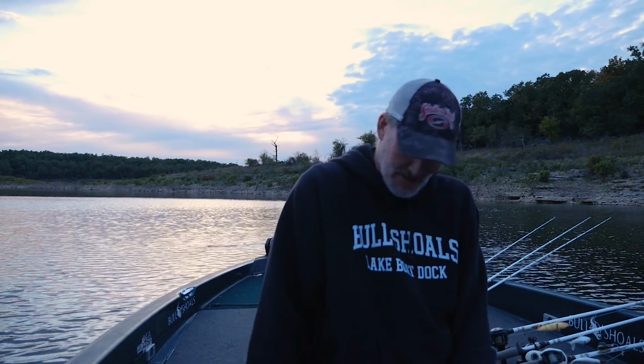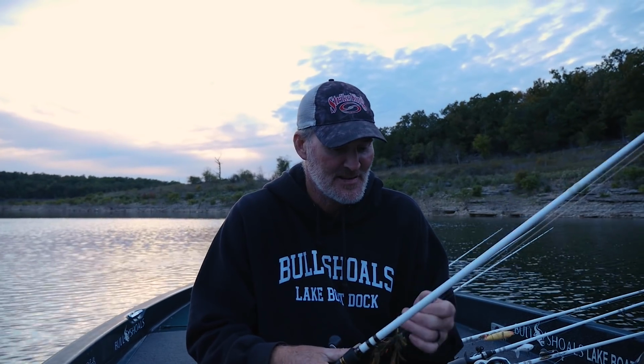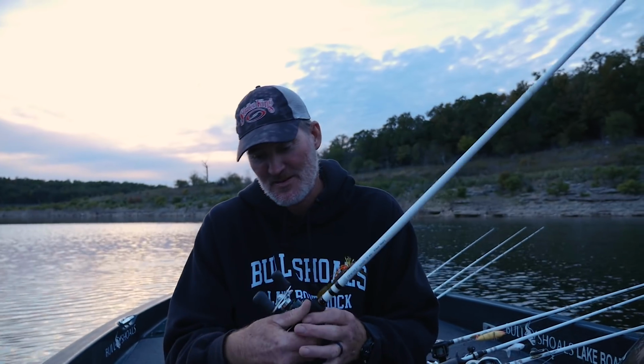Now the jig bite. This particular jig is the one thing I have on my deck at almost all times. A jig is one of the staples for Bull Shoals. This is a 7/16 Jewel Special Ops jig.